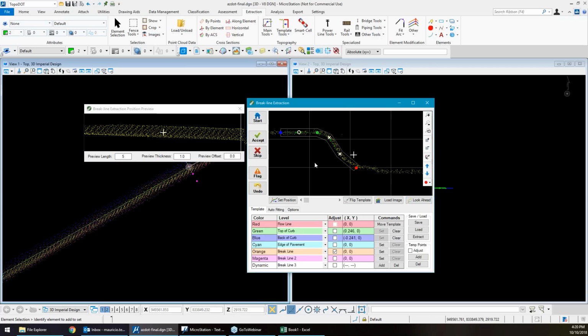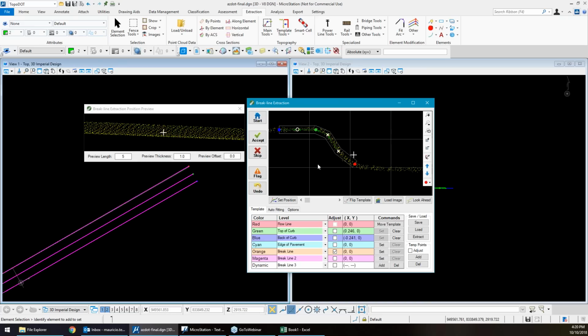And then what's going to happen is if I push enter, it's going to move forward to take that next cross section, and it automatically fits that template to that new position. And so if that looks okay, then I click enter. If I do need to make any adjustments, then I can come in here and tweak it. It's going to fix its template, and you basically just keep moving along through there and extract your breakline.